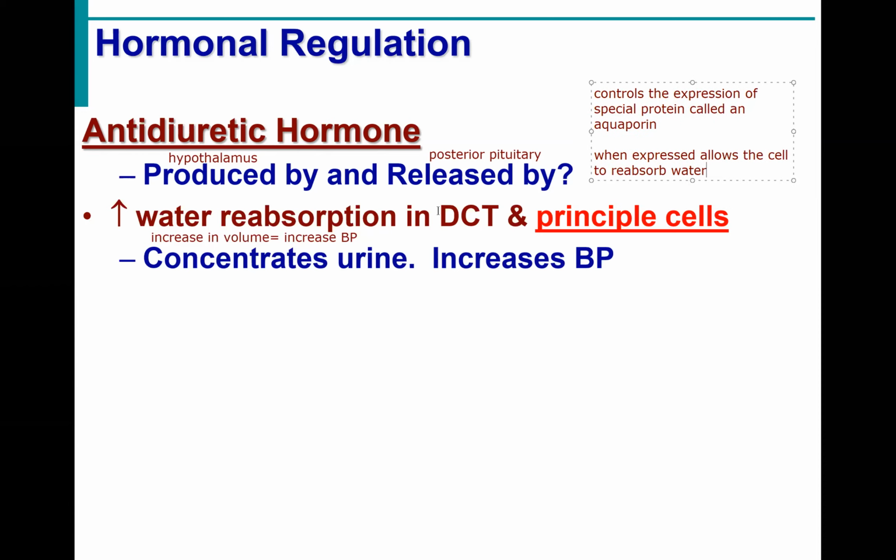One of the interesting things about the distal convoluted tubule and the collecting duct is that normally those cells are impermeable to water. Water cannot get through them. So the only way we can reabsorb water is by expressing those aquaporins. When we express those aquaporins in those regions, it allows us to absorb more water. That is going to increase our blood volume, increase our blood pressure. And the net result of that for the urinary system is it's going to concentrate the urine. It draws more water out of the filtrate back into the blood. And so the urine we produce is more concentrated.